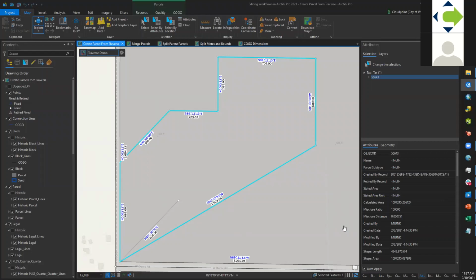Perfect. Let's see. We got a couple minutes here. Let's do a couple more. Can you extract the traverse text from a shapefile? Ooh, that is another good one. I have not done that. Have not extracted that from a shapefile. So that is something to consider, and we can get back to you with an answer for that one.